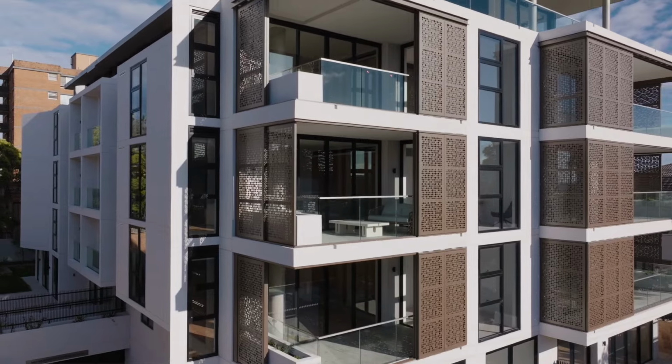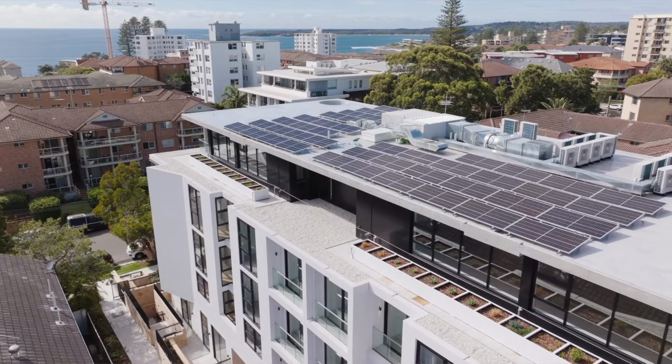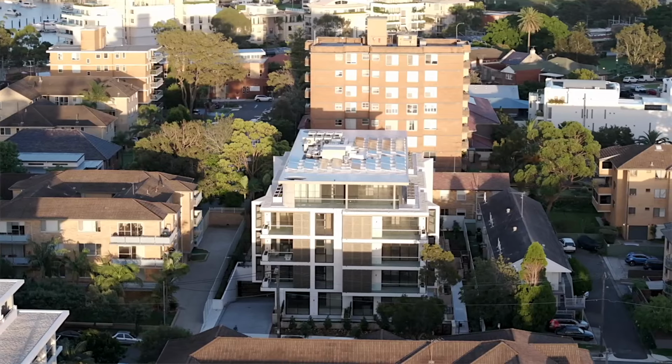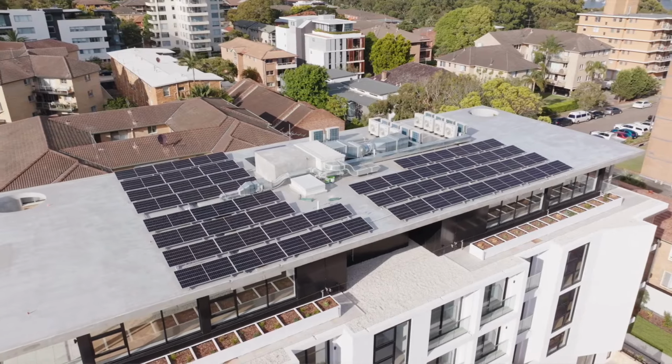We managed to save 66% of energy consumption in this building with passive design and solar panels, batteries, EV stations. The common area is fully covered by solar panels here.